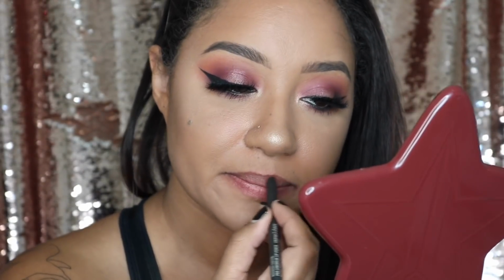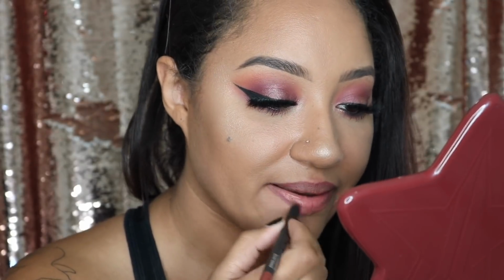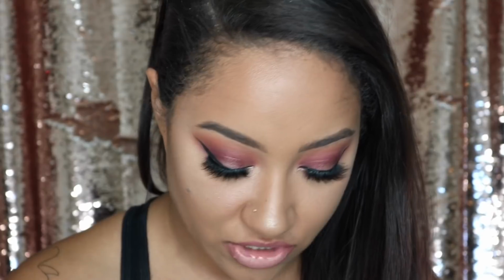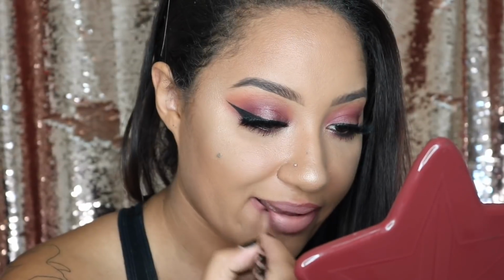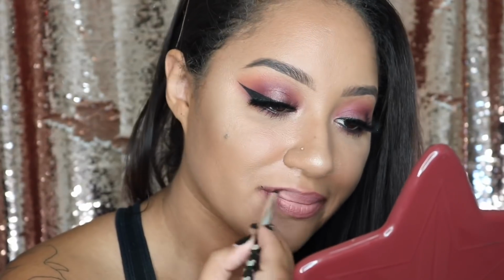So I'm going to line up my lips really quick. So I've lined my lips with Morning Coffee. I'm gonna take a little bit of the Sugar Cookie and put it on here. So you can see how light it is. It's ridiculously light. I'm gonna take a nice little pencil brush and we are gonna just blend this all together. So there is that one.